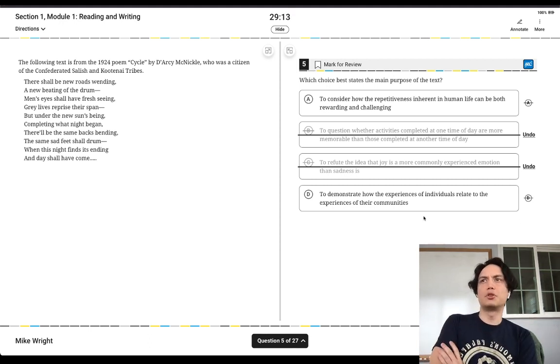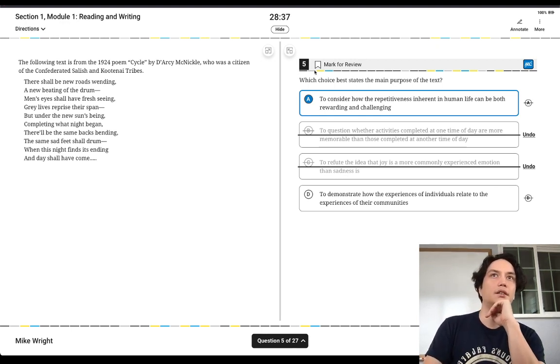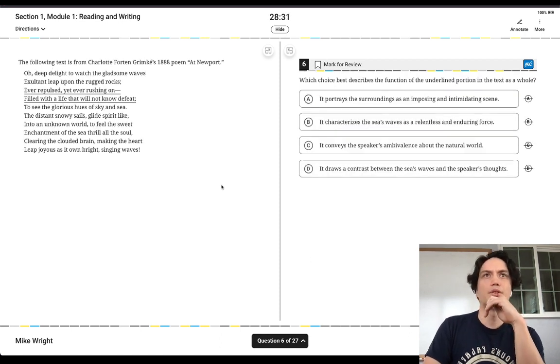New roads, new beating of drum, men's eyes seeing fresh. It's going to be like, oh, everything's all fresh. But there's a new sun completing what the night began. The same backs bending, the same sad feet shall drum. This is like repeating the drumming thing. When this night finds its ending, a day shall have come. It's like repetition. The repetitiveness inherent in human life can be both rewarding and challenging. I mean, it's like good stuff, bad stuff. That kind of fits. Experiences of individuals relate to the experiences of their communities. I'm going to flag this just because I have lots of time, but I'm pretty sure that's right though.